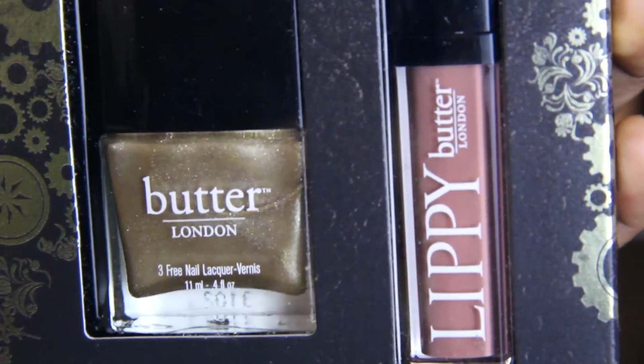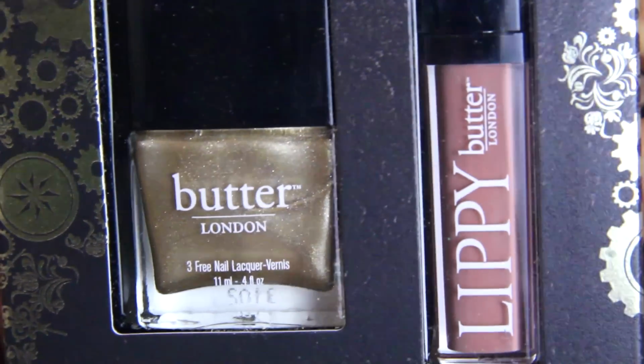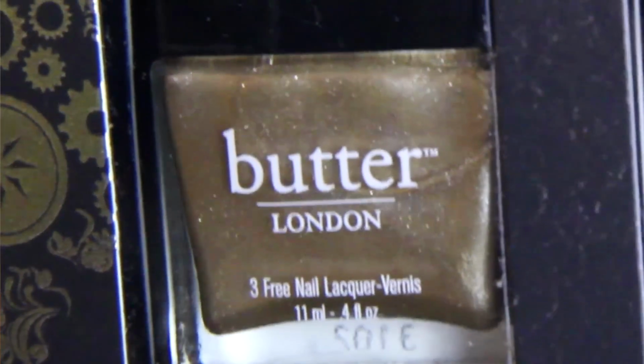The next item is this cute steampunk ball collection, a little gift box by Butter London. I included Butter London in my package last year because I really love the company. I think they make amazing nail polishes. They last really long and don't chip very easily. This one also includes a shiny lip gloss in a neutral color, which could be really great especially if you're doing really fancy eyes with the palette. Then you can have a balanced lip so it's not too busy. The nail polish color is really pretty. It's a beautiful gold, and I thought it would be perfect for a New Year's or Christmas look.